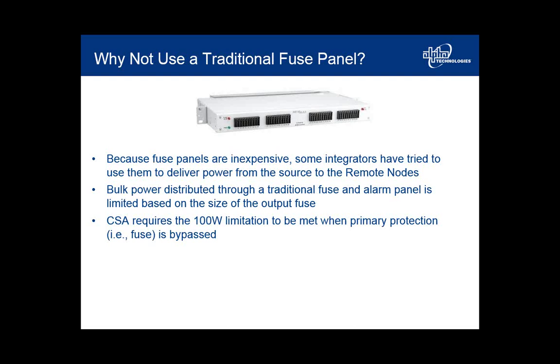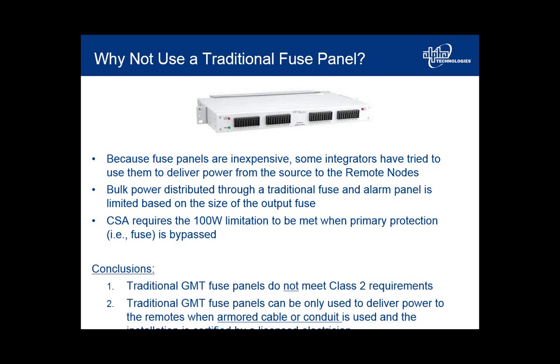However, UL and CSA require that the 100-watt limitation be met when the primary protection is bypassed. So that means that the fuse is not in the circuit at all. If you don't have a fuse to do the protecting, then you no longer have a guarantee that you won't be in excess of 100 watts. So what does this mean? Well, it means that a traditional GMT fuse panel will not meet Class 2, not in and of itself. It also means that you can use them, but only if you put your cabling in either armored cable or conduit, and have the installation certified by a commission.